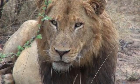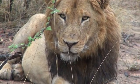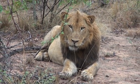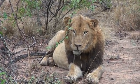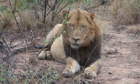Are they still young ones? Yeah, these are actually two new males that have come into the area very recently, since June. Now they've sort of upset the whole lion dynamics in the area because they've been chasing the females around. They're trying to set up their territory and become dominant in the area.